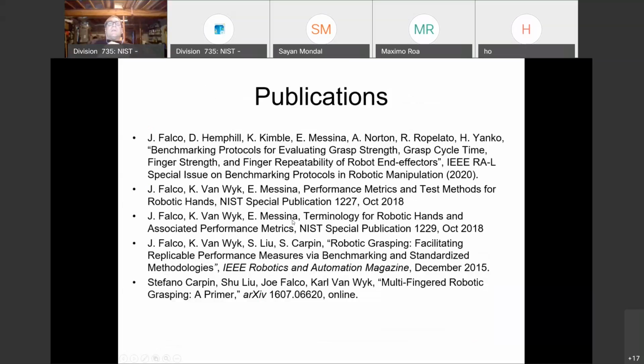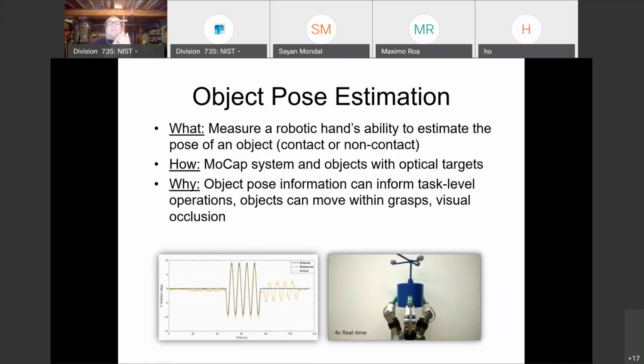And likewise, when you manipulate an object, you want to make sure that you can tell where it is relative to your grasp in order to achieve the positional accuracy to perform a task. So we have this object pose estimation. Can the hand estimate where it is in the grasp? So as you manipulate it around in grasp, then you know where it is relative to your grasp.